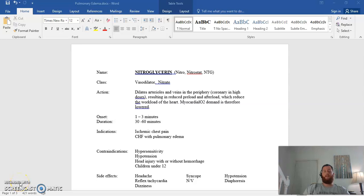Hey, this week's topic is pulmonary edema, acute pulmonary edema in the pre-hospital setting, specifically cardiogenic pulmonary edema. There is a difference, and we'll talk about that. So we're going to focus on the pharmacological interventions for acute cardiogenic pulmonary edema in the pre-hospital setting.